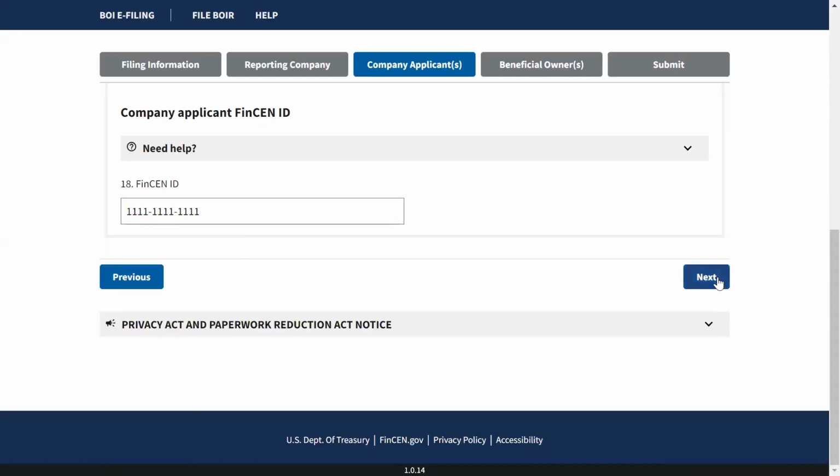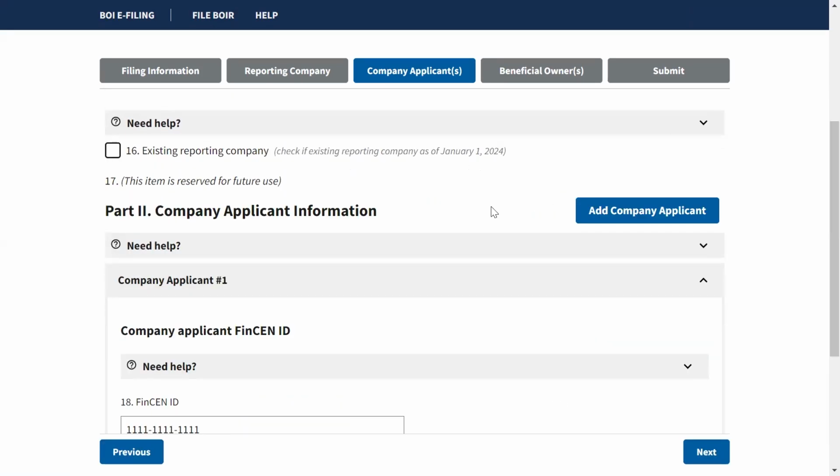Once you enter the FinCEN ID, then you click next, as you don't need to answer the remaining questions. Hopefully that's the case for most of you, because we went through the process to get your own FinCEN ID, or you had somebody else form your business. So let's just go ahead and click next. It's pretty self-explanatory if you filed the paperwork yourself and need to fill in your own information if you didn't get a FinCEN ID.